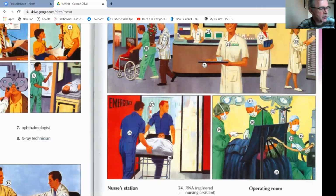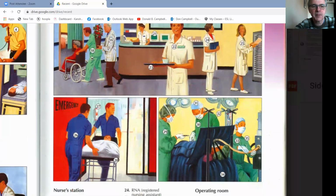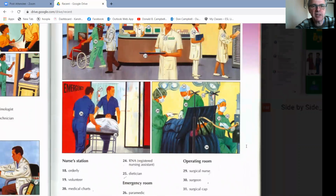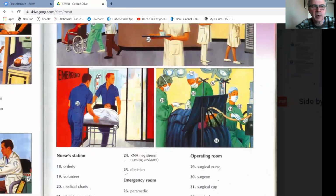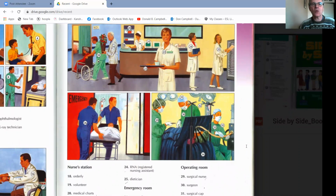Okay, let's go to page 87. At the top it says a hospital and nurses station. This is where the nurses are working some of the time. Number 18 is orderly. An orderly is not a nurse. The orderly will move you to different places and help you sometimes. But the orderly is not a nurse, not a doctor. Number 19 is a volunteer. They do something for free. The hospital does not pay them. They're not a doctor or nurse.